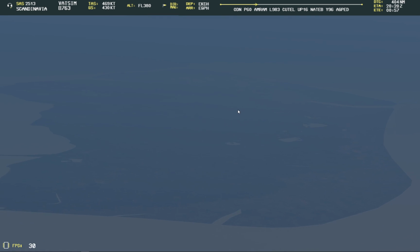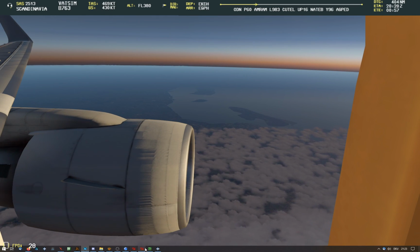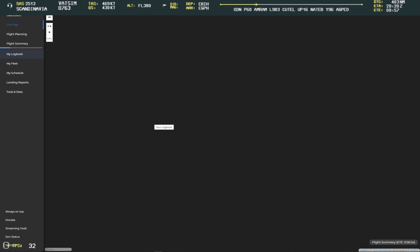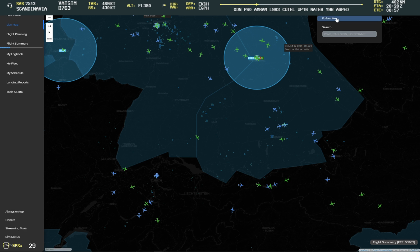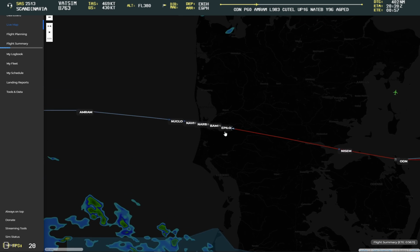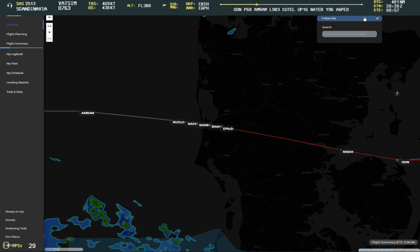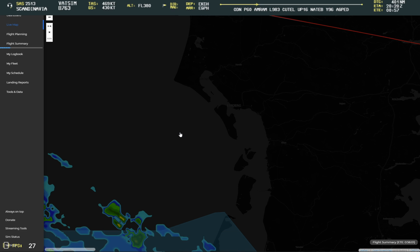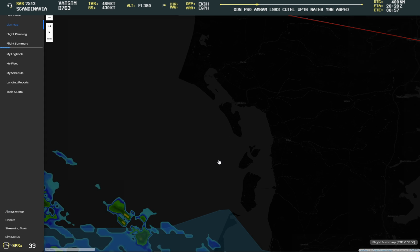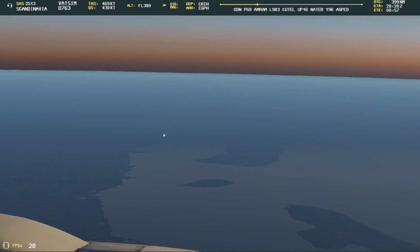Where's the airport? We can have a look here in the live map. No, I think we are seeing this island here. This one has a... Or are we seeing Sylt already? Maybe we can say Sylt. Oh no, this is this island. Yeah, I'm not sure.